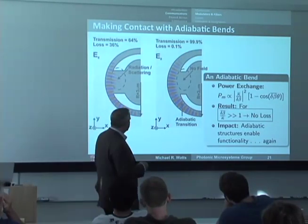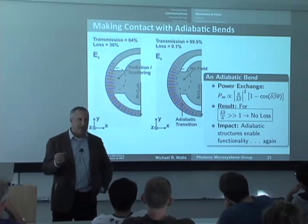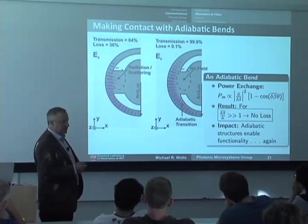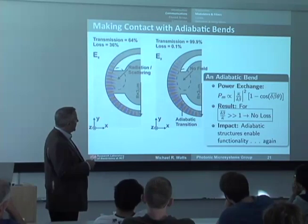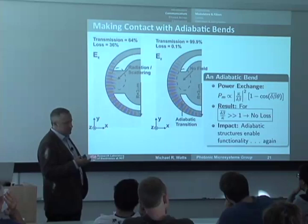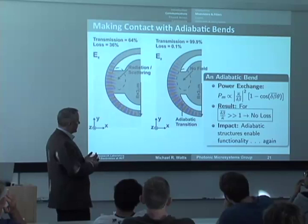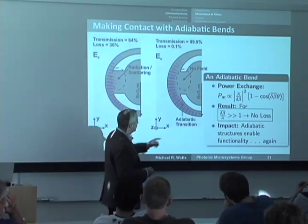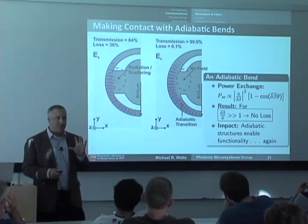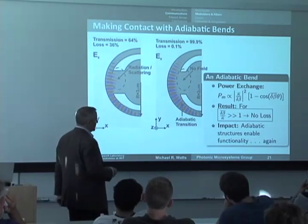But it turns out that if you adiabatically widen your ring prior to making contact, you can contact it where there's essentially no optical fields, and you can get almost complete transmission through 180-degree bends. Now, that in some ways makes sense because I'm sure you've worked a lot on adiabatic devices, but the thing that's surprising is how rapid this adiabatic transition can be. So even just a 2-micron radius bend works quite well, and it turns out to be for 2 reasons.